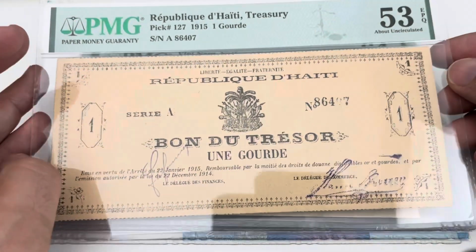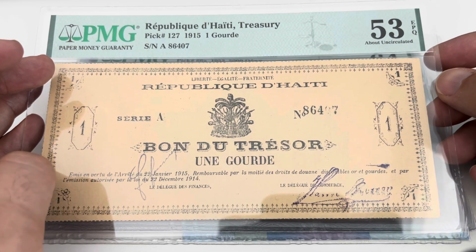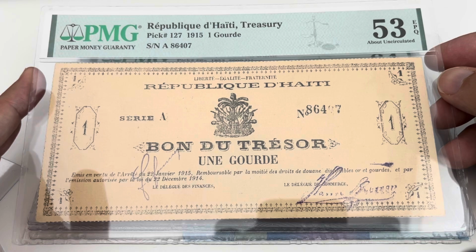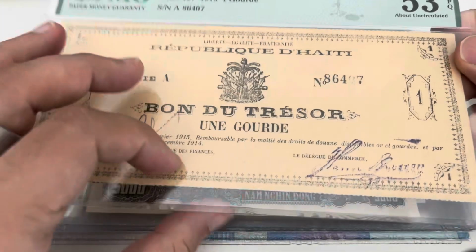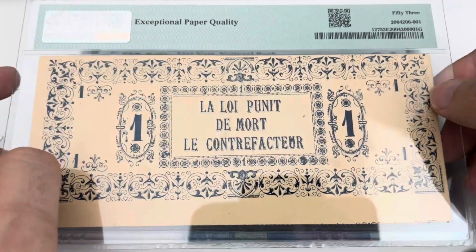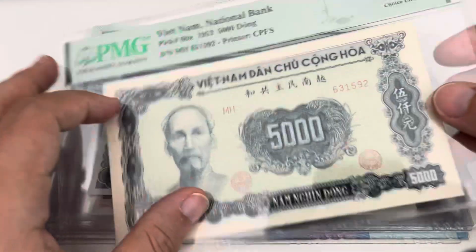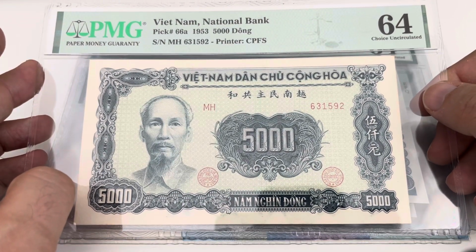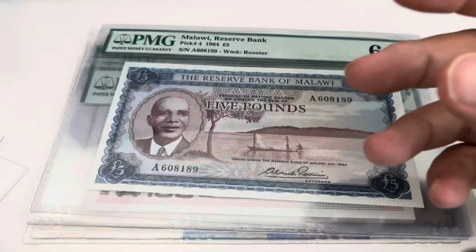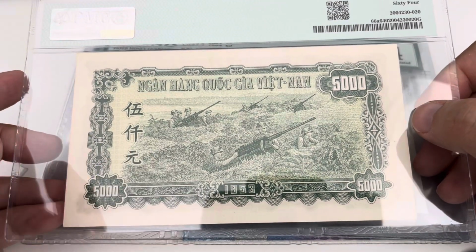Then something that I actually didn't have until now, Haiti older banknotes, Bon du Trésor, Gourdes. It is what it is. Not the most beautiful banknote, but in a nice grade, and yeah, it was not that expensive. Then I was missing this one from Vietnam, Pick 66 and PMG 64. There you have Ho Chi Minh, 5,000 dong. Yeah, there's the machine guns and all.